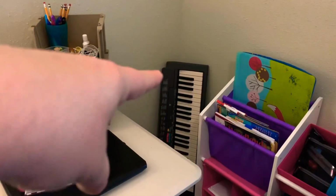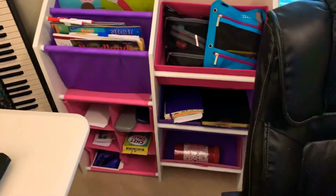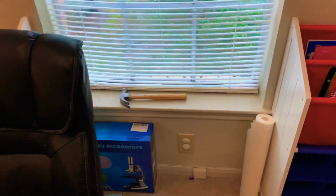Keyboard, because our daughter does take choir, so we do have to submit recordings to her choir teacher. And then these are, I guess, more or less my supplies, our supplies, extra stuff and whatnot. And of course, some paper for us to apply here. And that hammer is to hang up stuff that we're going to be doing over there in that room.